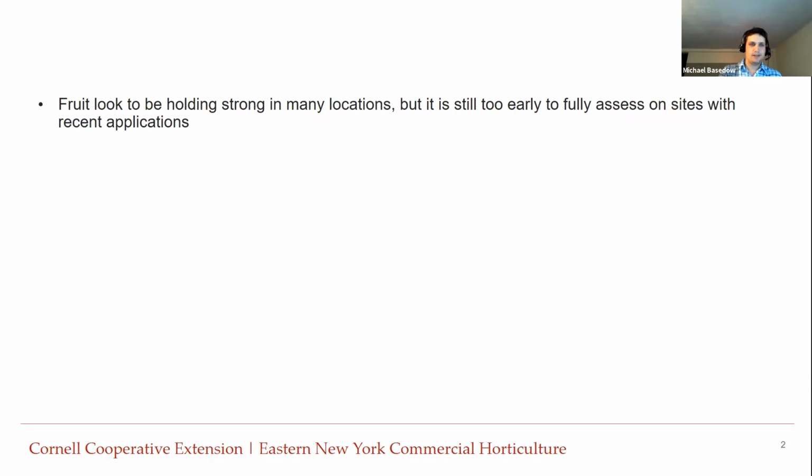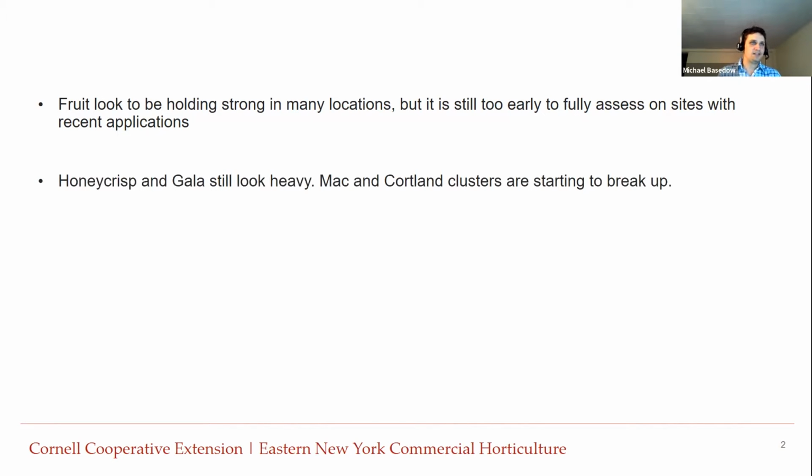With that in mind, though, the fruit still looks to be holding fairly strong in a number of locations and certainly by variety. We can look a little bit more closely at that. From the assessments I've done the past couple of days, it looks like Honeycrisp and Gala are still fairly heavily set. I'm still seeing a number of laterals that look fairly healthy. Again, I'll reiterate that when I check them again on Monday, after we've had more time for that thinner to do more of its work, maybe we'll see a different story. But at this point, they still look pretty strong to me.